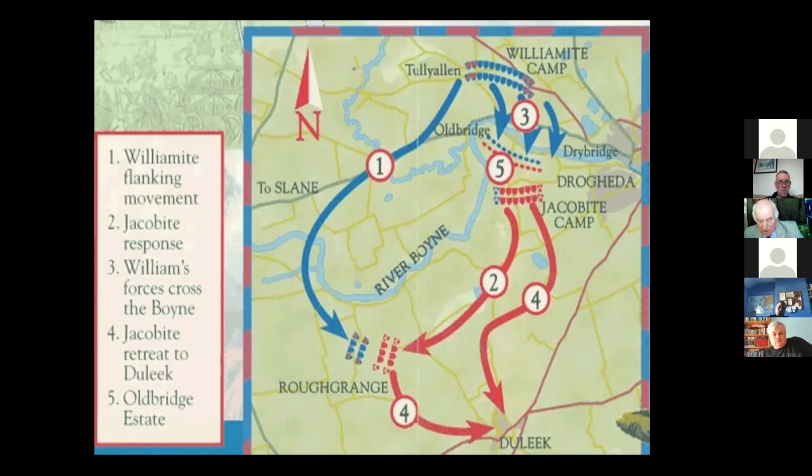Marshal Schomberg was killed when rallying the French brigade. There are different reports on his age. Some say he was 75, some say he was 95. So he's still an old man to be fighting in a battle.